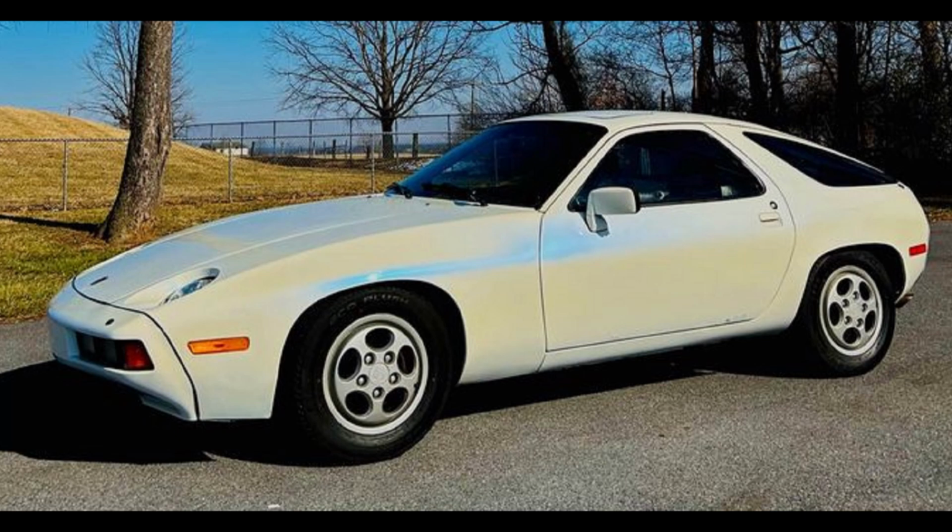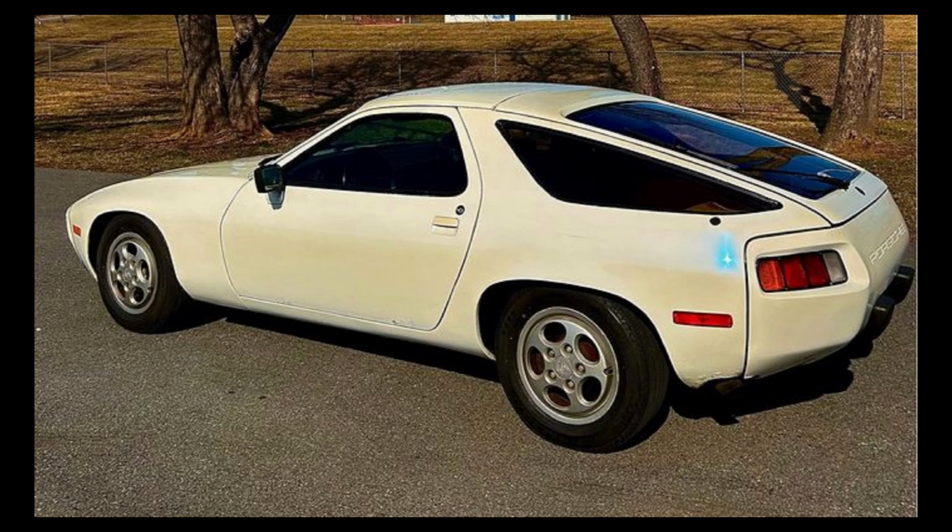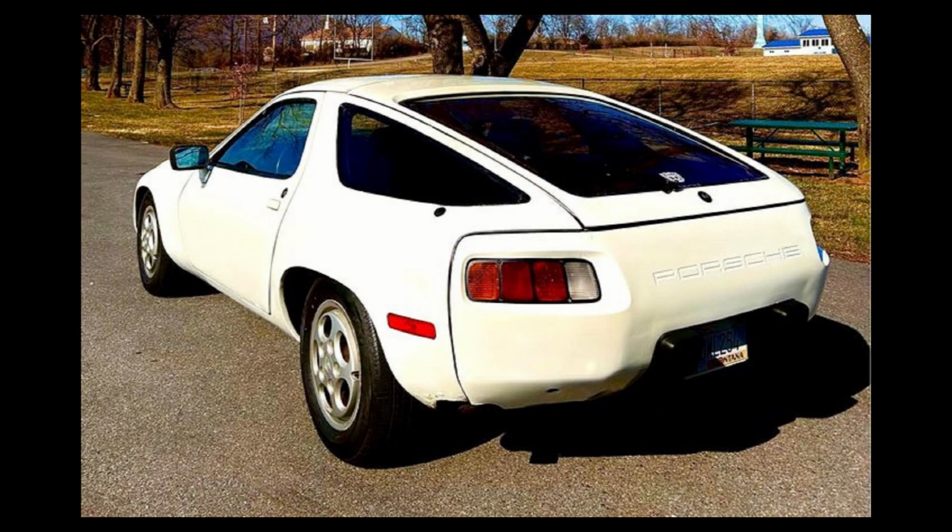It's a GP white car that was repainted in 2003, pearl white. The paint work shows its age. Records going back several years showing the last major belt service in 2017 at 65,000 miles.